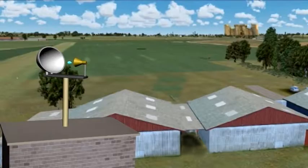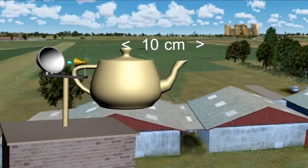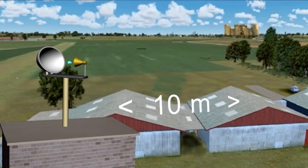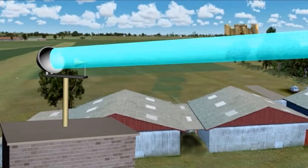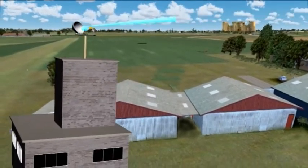A bit further along and we come to microwaves. With wavelengths from a few centimetres to several metres, they're suited to imaging larger things and are the basis of radar. With radar, a beam of microwaves is sent out and its reflections are collected and shown on a screen.